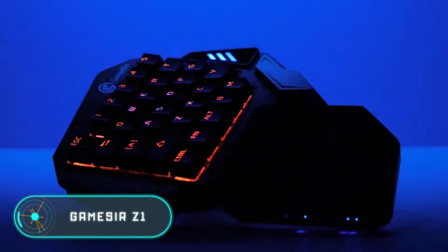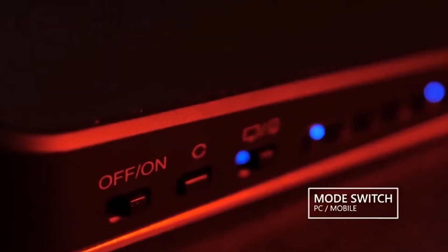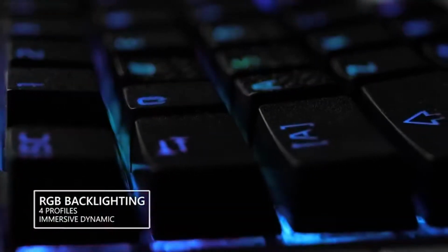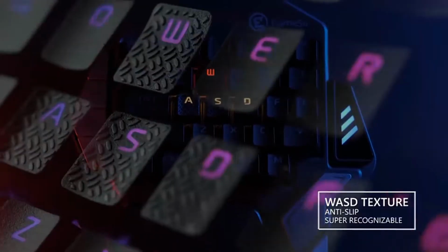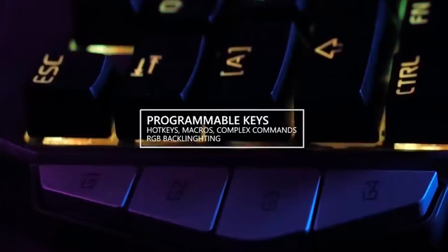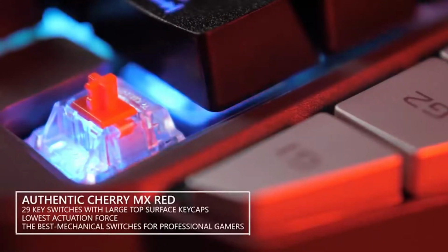GameSir Z1. Today, while some companies are dedicated to game development, others create devices to make the game process easier and more convenient. GameSir has developed a keyboard that is ideal for first-person video games, as well as Battle Royale-style games. GameSir Z1 is compact, all the important keys are side by side, giving the player faster and easier access, improving the quality of control and management.